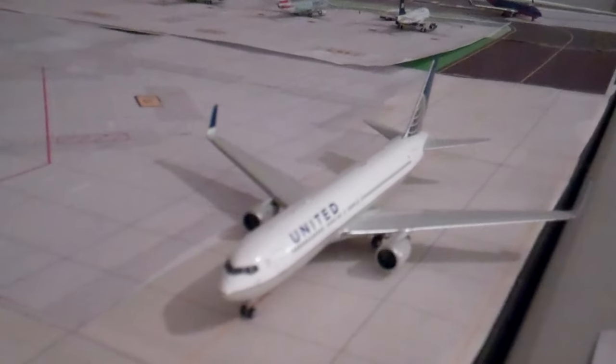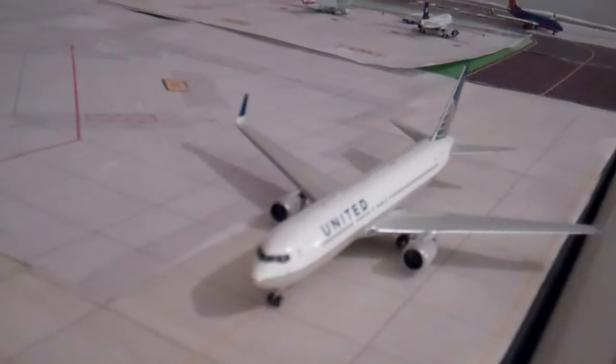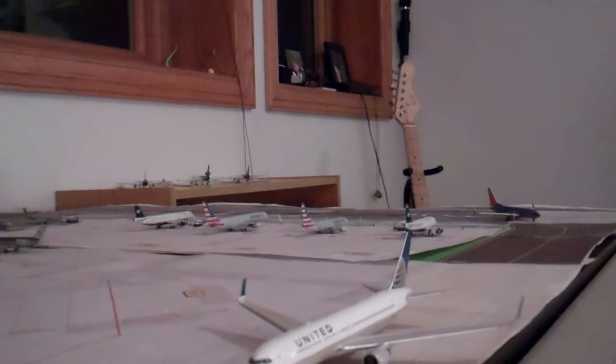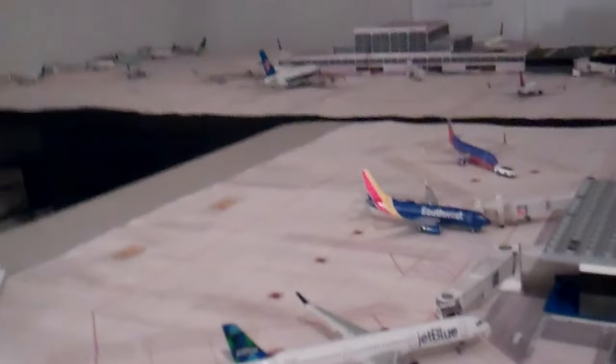And this is part of the gate shuffle. So really whatever gate's open is getting the international flights right now because of that A380. And move over to Concourse C. Got JetBlue and Southwest. And actually, all my hard stand planes didn't get moved back.